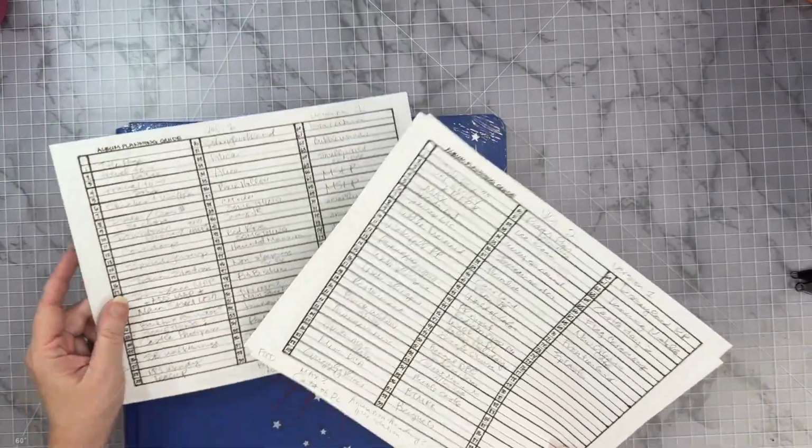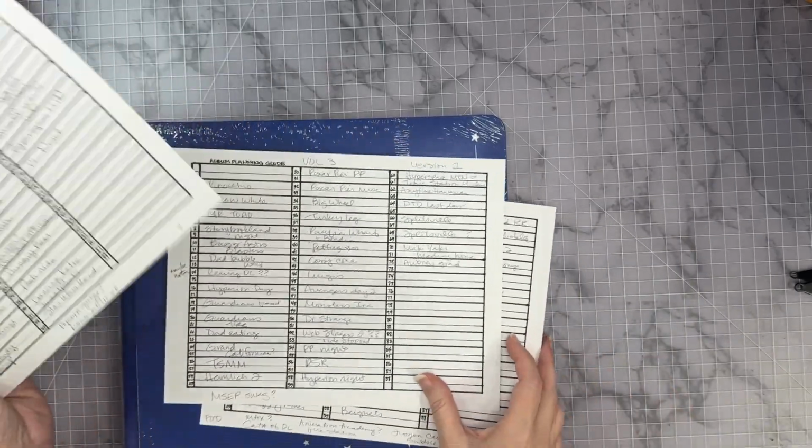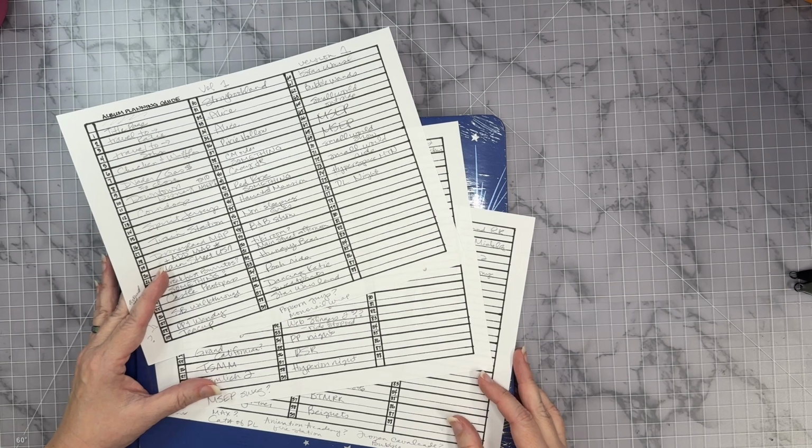All right, so I've got my 3 album planning guides, very full. There is a chance that I'm going to need 4 albums for this project.